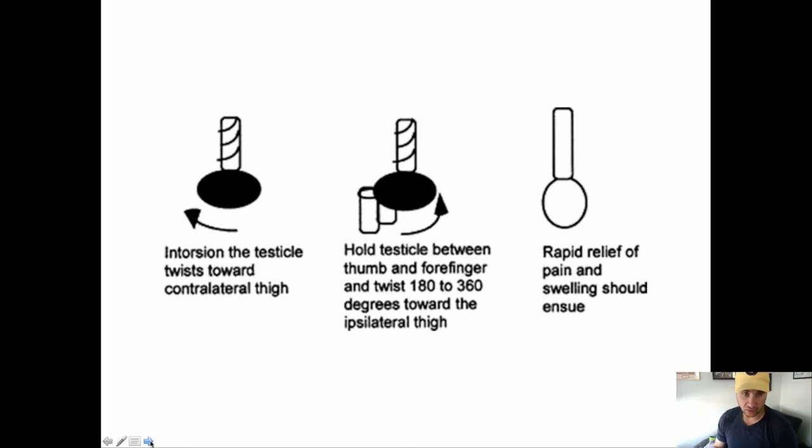Obviously what could happen is this could be necrotic, so it would literally die, and then after that you could have pretty severe stuff like septicemia and all that, because you've got necrotic tissue attached to you, so it has to be surgically repaired.